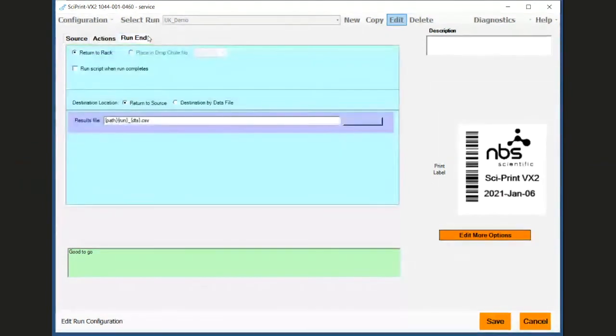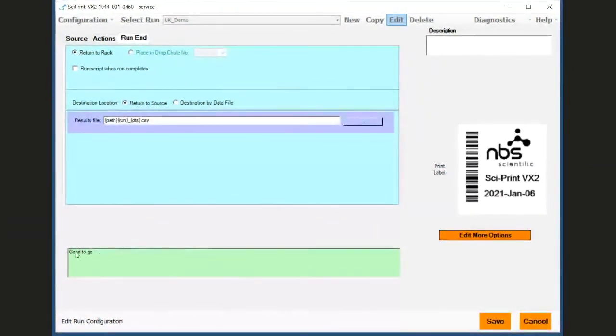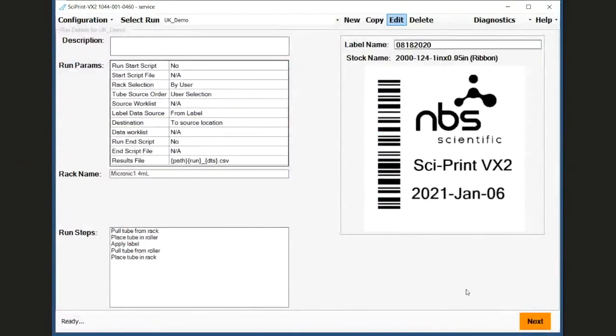Last tab is Run End. Where do we want to put the tubes after it's been labeled? We want to return them to the rack. And the results file, if you want to send your run results to a specific location, you can do that here. So click Save, and at the bottom it says our run's good to go, so there's no errors. We'll click Save. Our run's set up, ready to go.